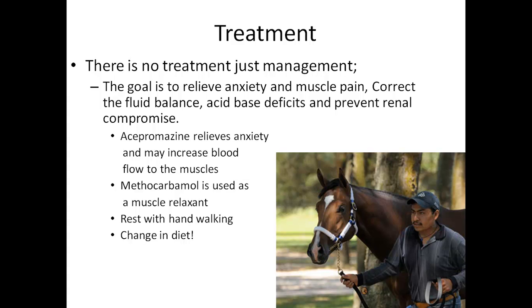So when it's happening, you have issues in the metabolic pathways in the cells, so you're trying to slow this down. So acepromazine relieves the anxiety. It also might increase blood flow to the muscles, and methocarbamol is used as a muscle relaxant because the horse's muscles are so tense, just like as you would see in tying up.